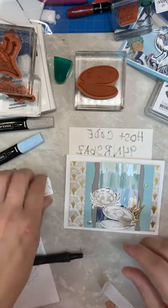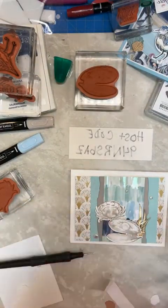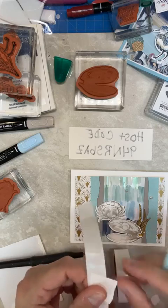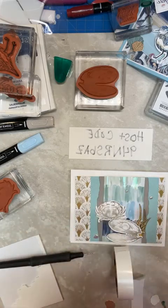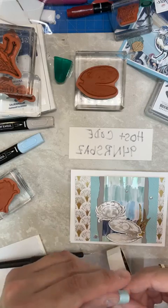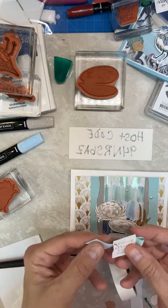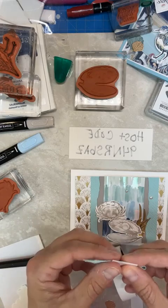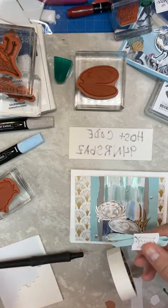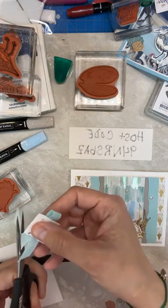All right. Then we're going to take our sentiment and my little strip of Pool Party here. And I had, here we go, some glue dots. So I'm just going to take on the back side here a couple glue dots and fold my ribbon. Okay. So I'm just going to fold it. I want my edge to be that way. And you should have some, it should be big enough. And then I'm going to just trim this a little bit.